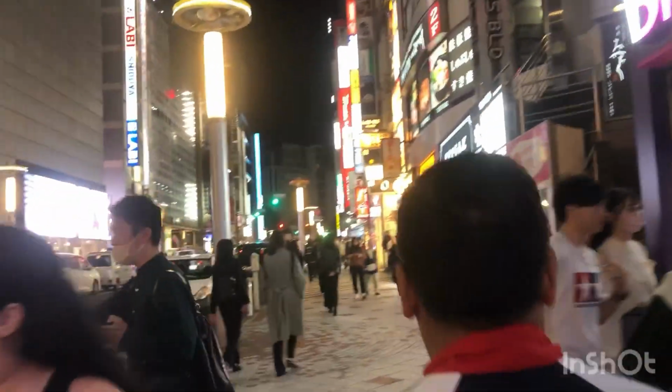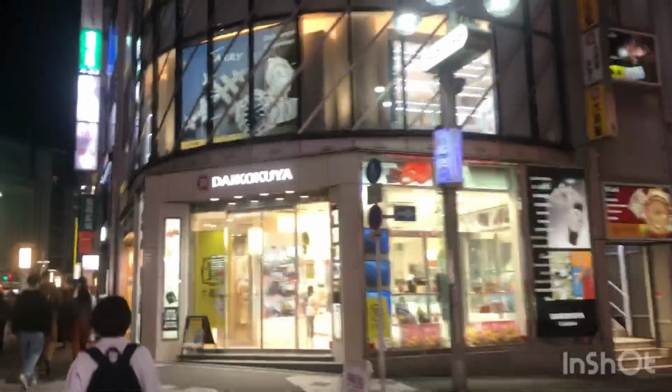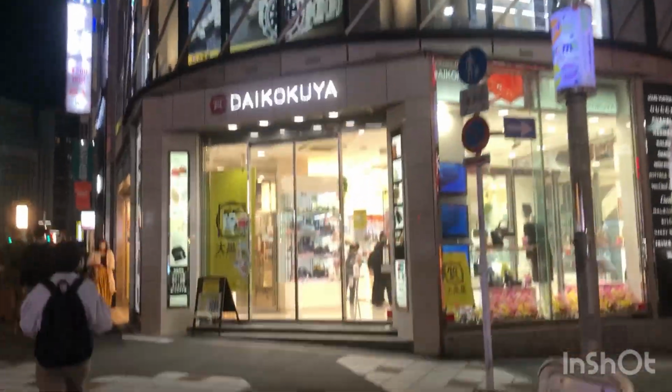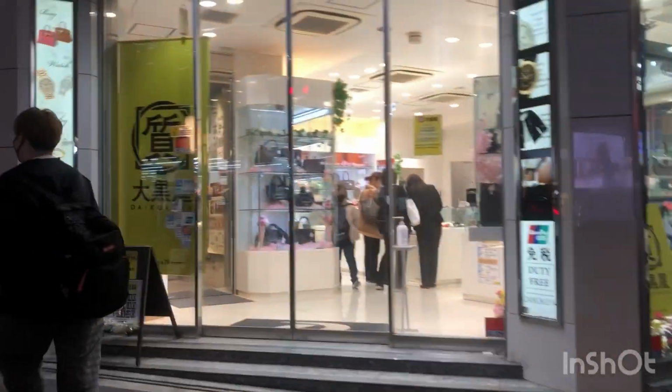So now we're looking for a watch shop that my dad saw on a vlog that he said sells very cool watches, like luxury watches, and it has also different kinds of unique stuff, I guess, because I'm not really a watch person. But there's also Daikakuya. Daikakuya is a pre-loved luxury items store. There's a lot of stores, and I will tour you around after we look for that specific shop that we're hunting right now. Actually, the weather is also really nice, not too cold.